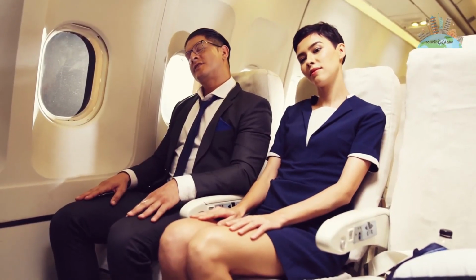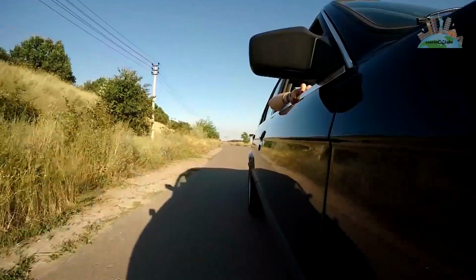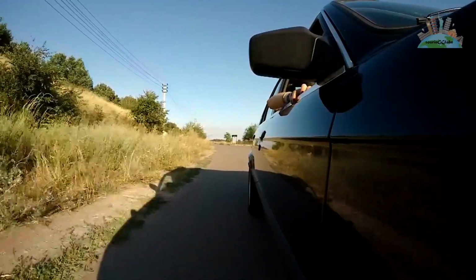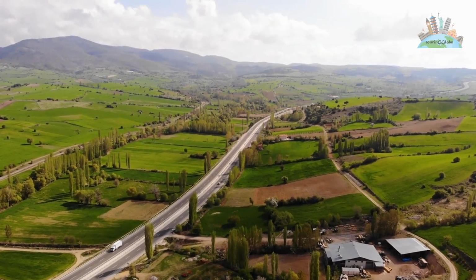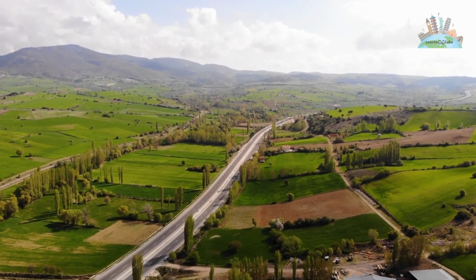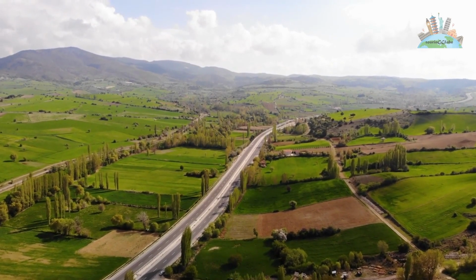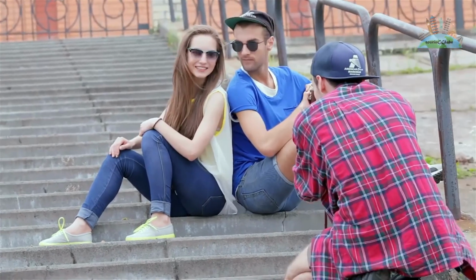Stretch your legs. Long car rides can lead to stiff muscles. Take time to get out, walk around, and enjoy the scenery to stay refreshed. Photograph the journey. Take photos of the landscapes, interesting places, and even the people you meet along the way. These images will be great memories for years to come.